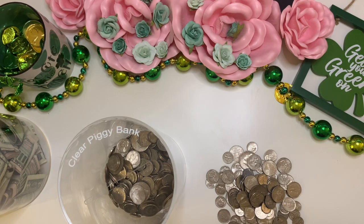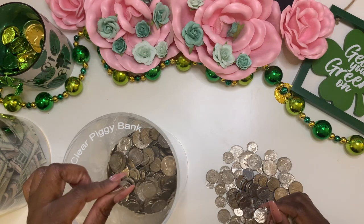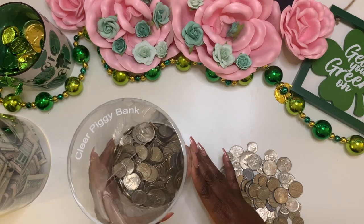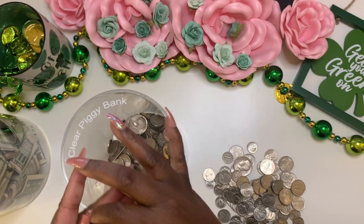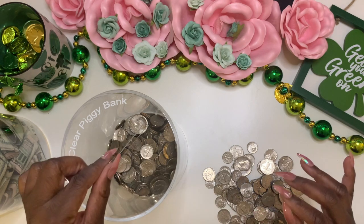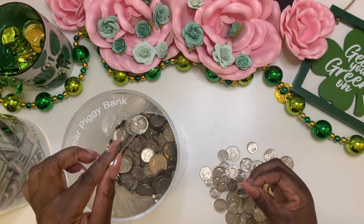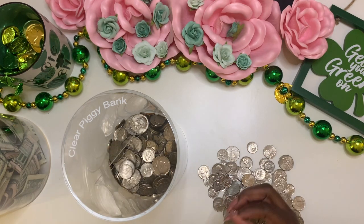So how are you guys doing on your coin challenges? I know some people have the one that counts it. As you can see here, this is one that you have to break open. I love it. It's so cute, and you know I like cute things. I really like this because I can't go in it. Even though I don't know if I will go in it, I still like the fact that I can't.